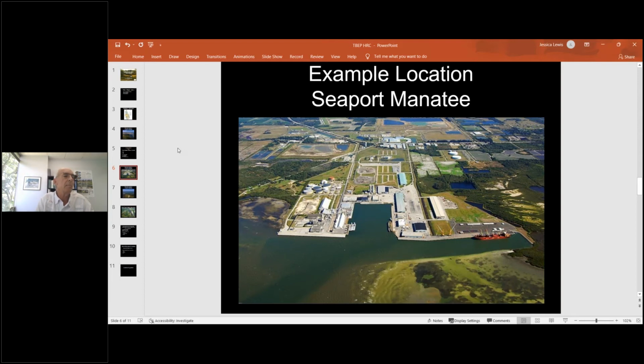And that can be maybe buy this piece of property, because they can do that, especially DOT can buy a piece of property and then turn it into mitigation. So we can help direct where these are going to be put in. And when you talk about this stuff, you've got to understand it's pretty complicated how you do the mitigation, as far as where it is and how it gets scored.